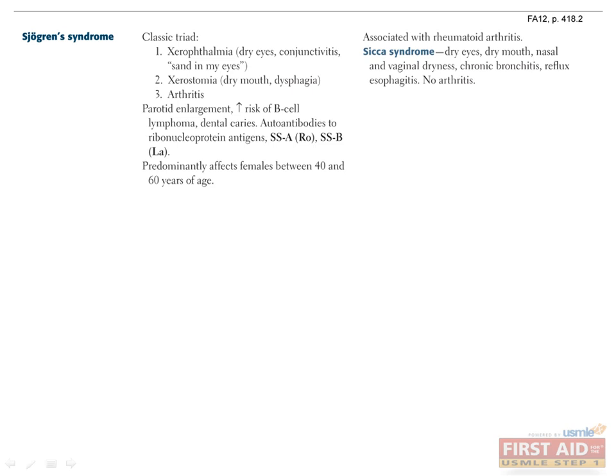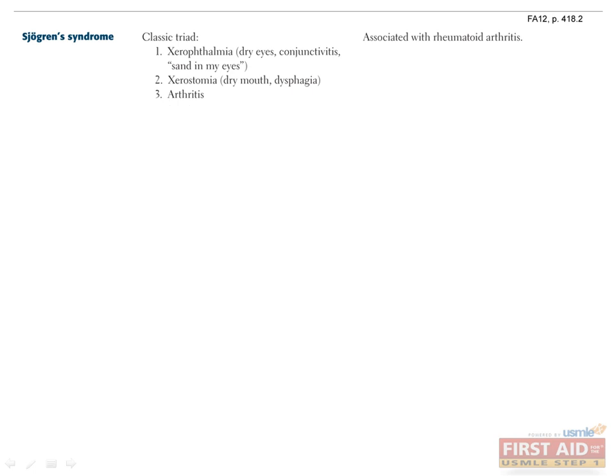Patients with autoimmune diseases will often have multiple autoimmune diseases at the same time, and one of the very classic pairings in patients with rheumatoid arthritis is Sjogren syndrome. Classically, there's a triad of 3 symptoms that are seen.